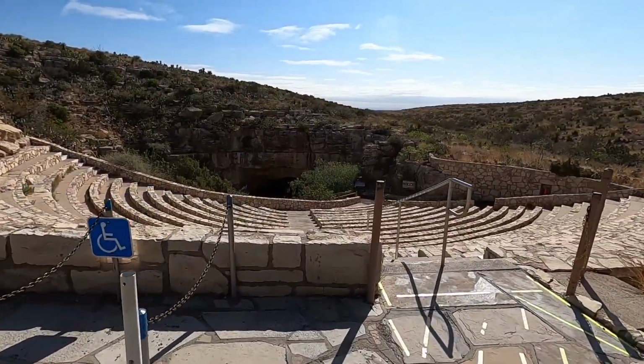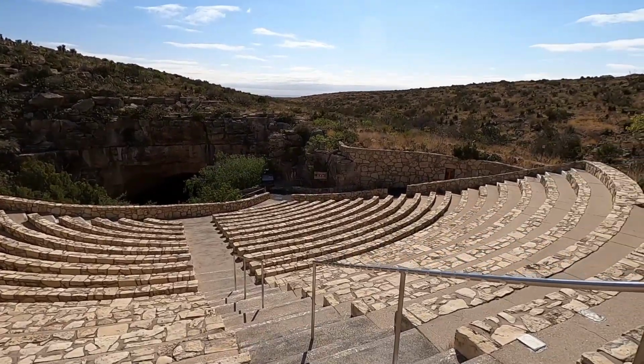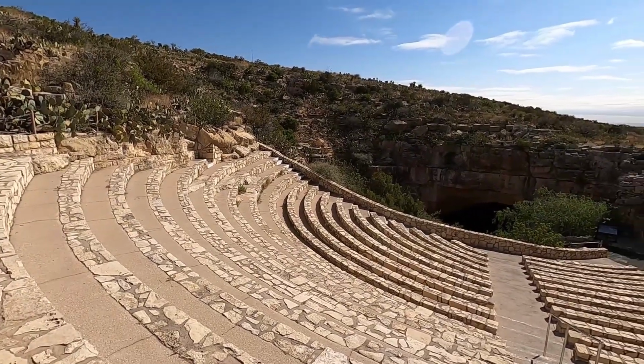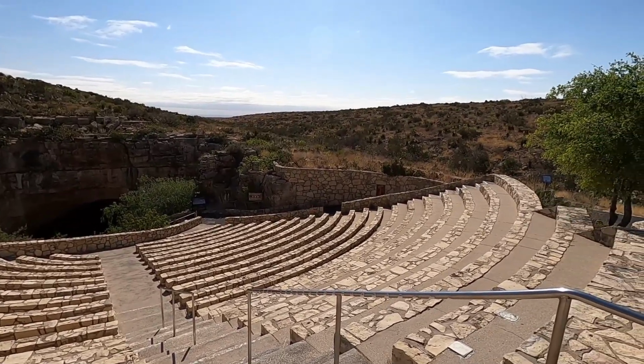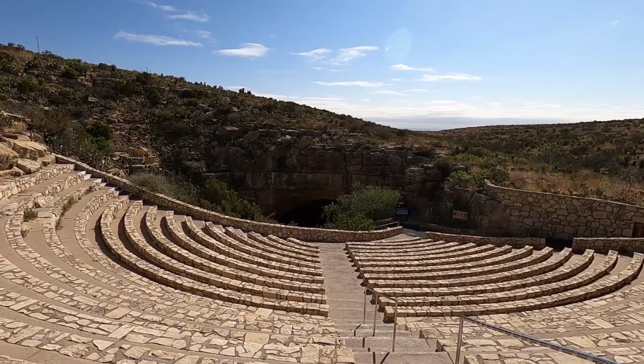This is the amphitheater for the bat flights. Wow, it hasn't really changed in 40 years. But this is where they come out. This is where Jim White would have first seen the bats, 100 or 150 years ago, back in the 1800s, flying out of here looking like something was on fire. Millions.